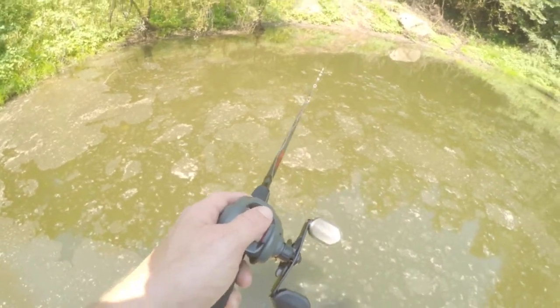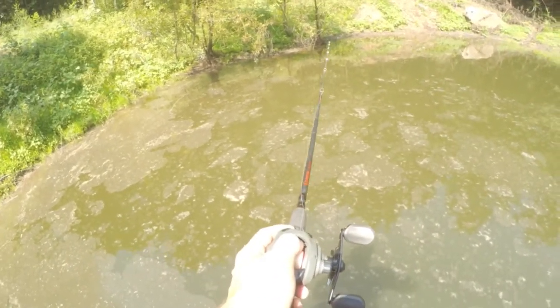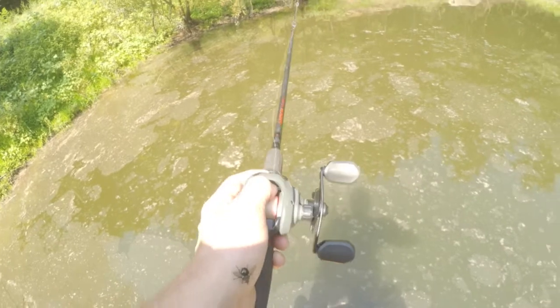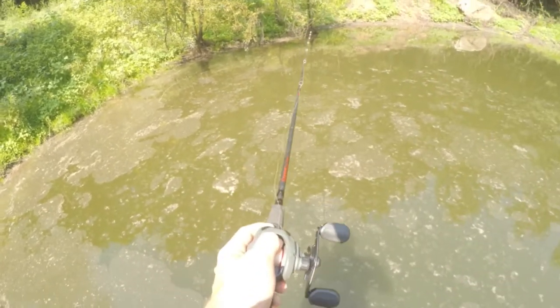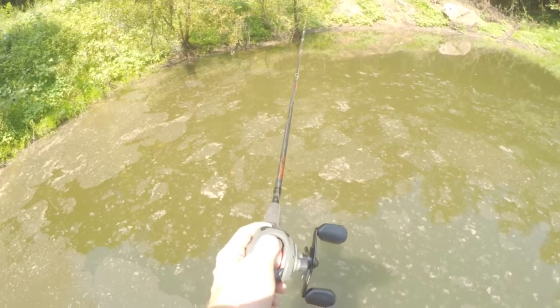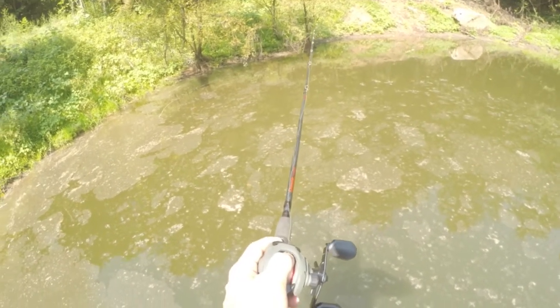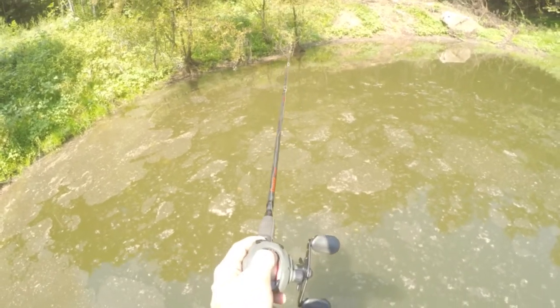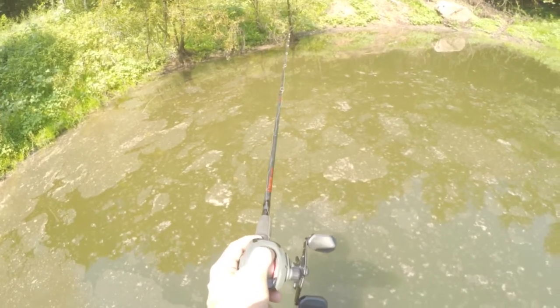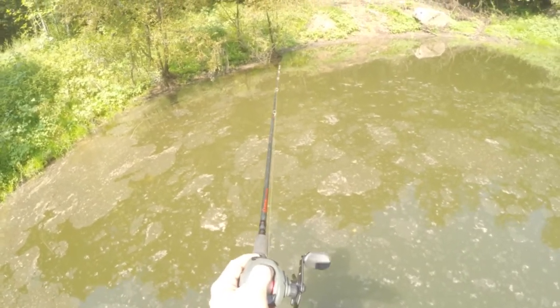The only thing about catfishing is it's a waiting game. You gotta wait for them to hit. When we're bass fishing, you toss the lure, you're constantly casting out, reeling in, and then boom, one hits. Catfishing, you cast out, you let it sink to the bottom, and you just wait and wait. But I love catfishing just as much as I.